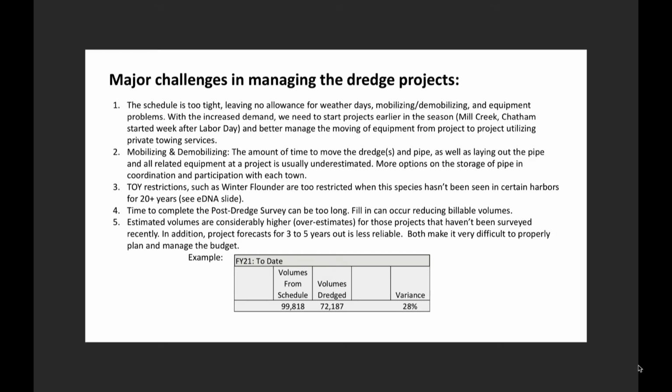So, the challenges. The schedule is incredibly tight. We'll talk about the windows, these restrictions that we have. It takes a lot of time. Once you set up, good, you can keep on going, but the amount of time it takes to move pipe and get everything set up and move the dredges around.